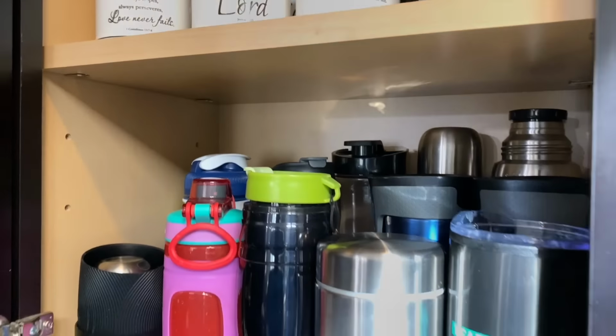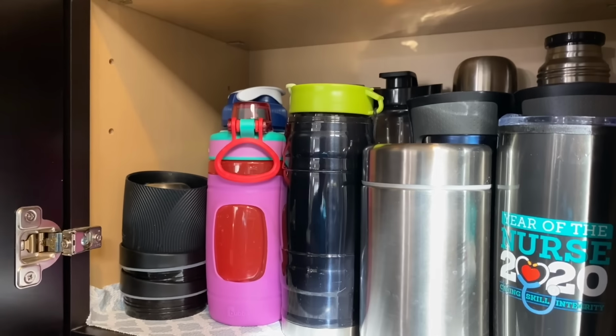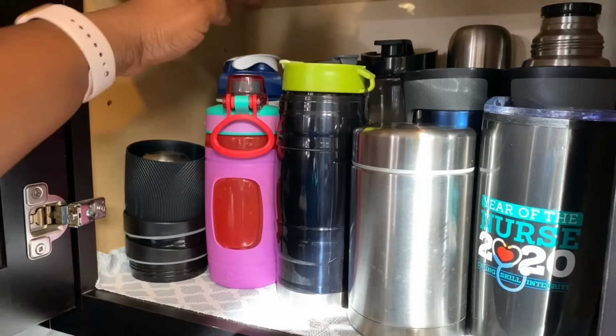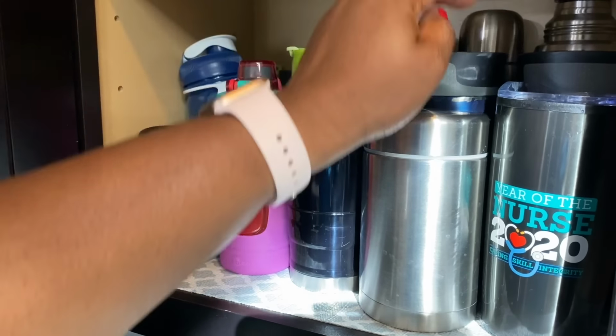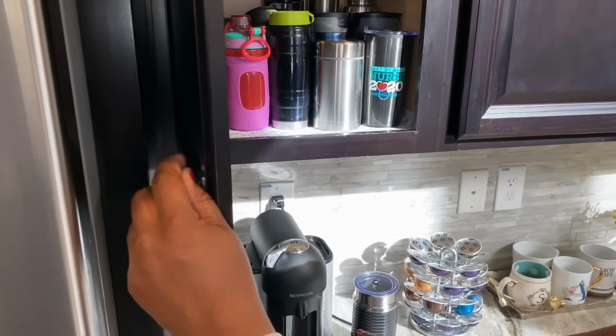So down here are all our travel mugs and bottles, like carry-alongs. We are always rushing, so we always need stuff like that, for Ivana and me. I go to work, mostly with two travel mugs for my coffee. Both of us just make ourselves coffee from home.